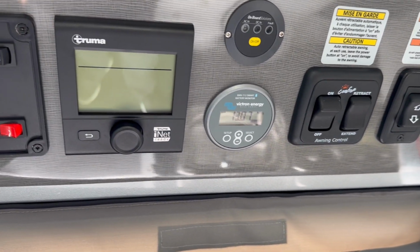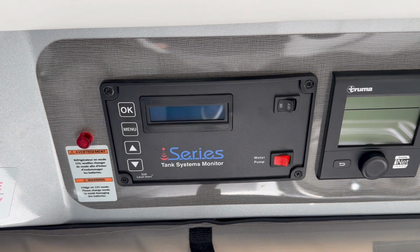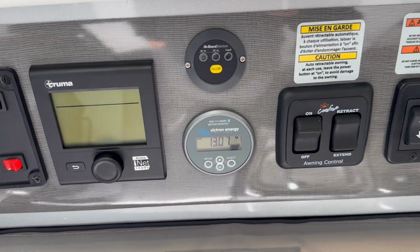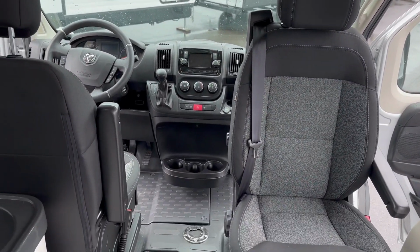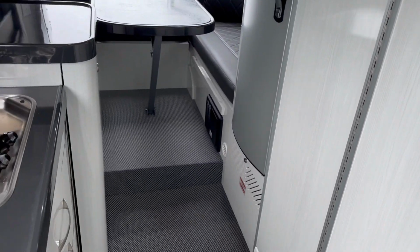You've got your Truma heating technology to make sure you're able to stay warm, have warm water and all that sort of thing. And you've got a tank monitoring system up here as well. Some more features here with the B-Vans. The deeper we dig, the more neat features we find. All kinds of cool stuff built into this one, but we wanted to give you a quick preview of what meets the eye as you walk into the unit.